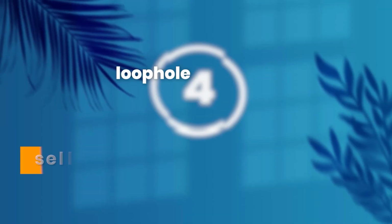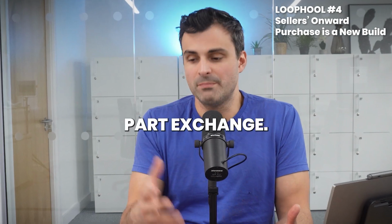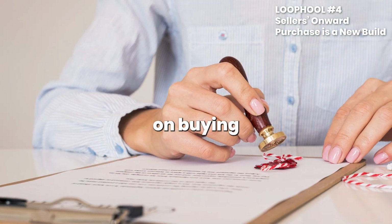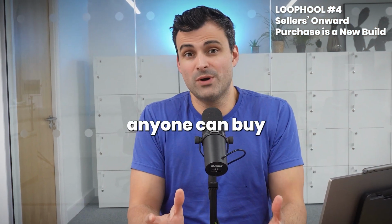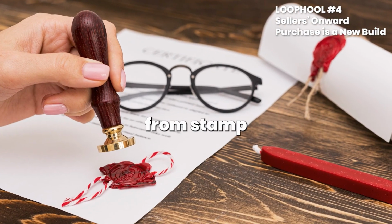And loophole 4, seller's onward purchase is a new build. This is common with home builders that offer part exchange. You've probably come across that in the past. So they'll avoid paying stamp duty on buying the property from the person that's buying their new build. But what people don't realise is anyone can buy a property from a seller going on to buy a new build and get the same full exemptions from stamp duty.